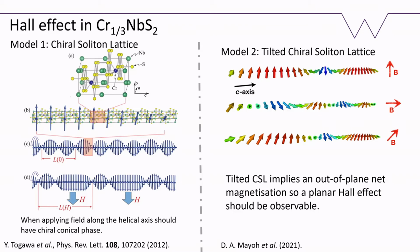However, if we have this second model, the tilted chiral soliton lattice, then the tilted chiral soliton lattice can indeed give a topological Hall effect. And if we do have a tilted chiral soliton lattice, this would imply that there's an out-of-plane net magnetization, so a planar Hall effect should really be observable in this system.